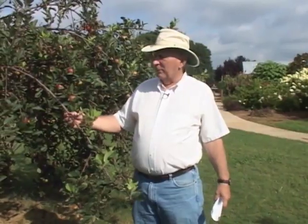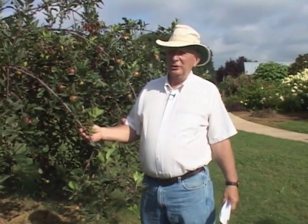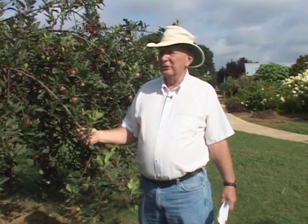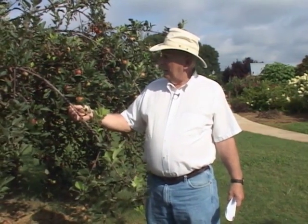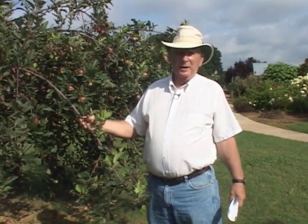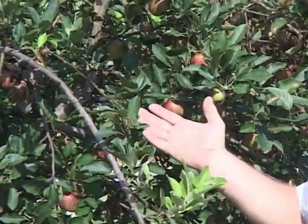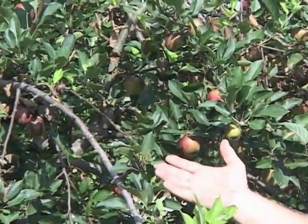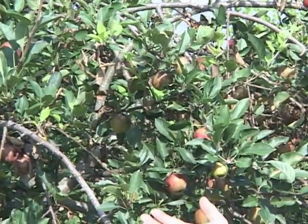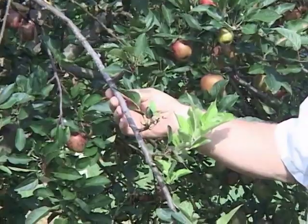Another thing about apples is you're going to have to prune the fruit. Not only do you prune the tree, most of them are pruned to a central leader system, but you also have got to thin the apples. They'll be overloaded. This particular tree we're looking at right here was overloaded a month ago. It was not pruned, and so what happens to a fruit tree, whether it's an apple or a peach or whatever it is, it's going to prune itself.